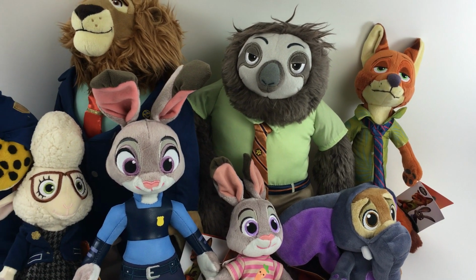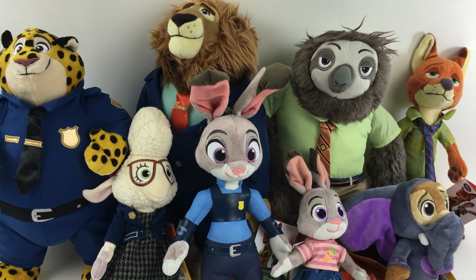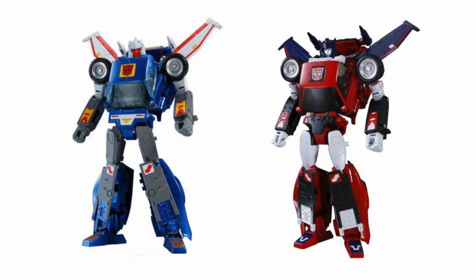Following up on our Zootopia figurines video, we now have the plushes to show you. And finally, all I can give you are the stock photos of Transformers Masterpiece Trax and Road Rage. FedEx says they'll be arriving tomorrow.